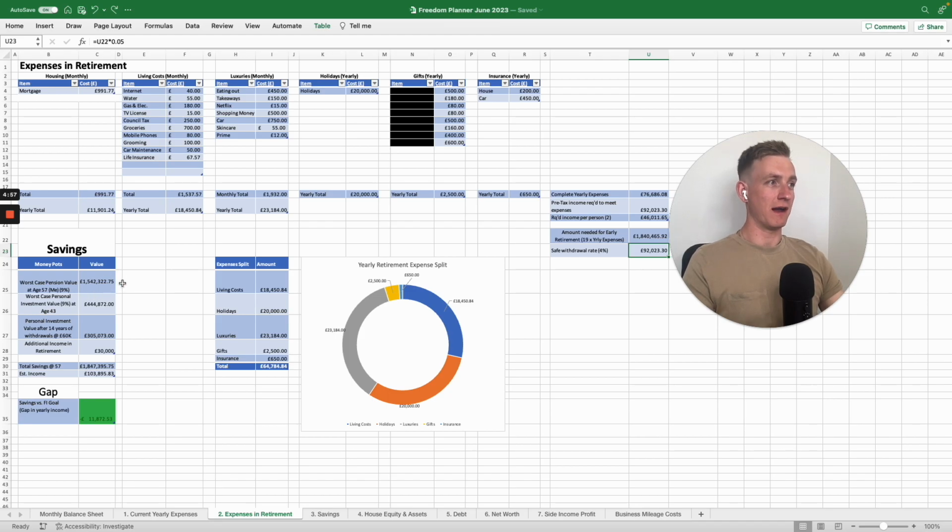Then you just need to figure out how to get from where you are now to saving and investing that amount of money. And this is something I go into detail on in the Financial Freedom Academy and the Financial Freedom Playbook. The playbook is an ebook which you can buy, download, read yourself, build your own plan, get a version of this tool and do everything you need to do, everything that I've done. The Financial Freedom Academy is where I do it all for you.